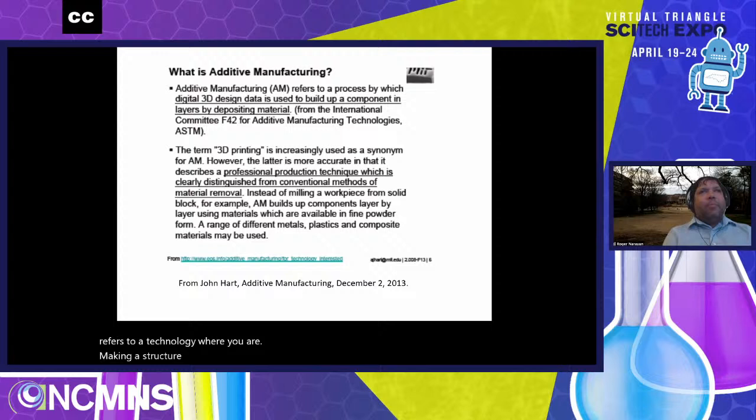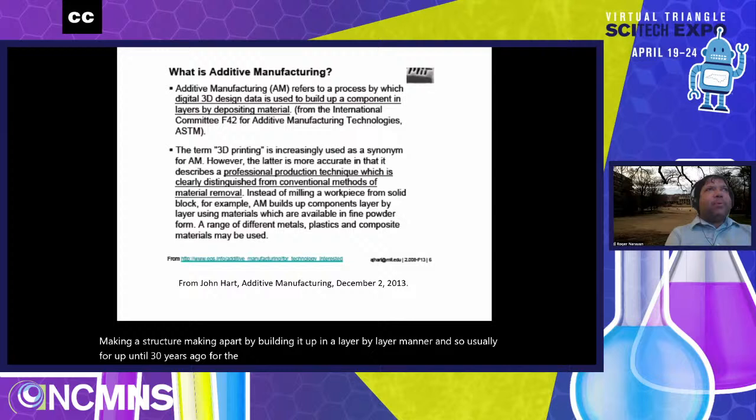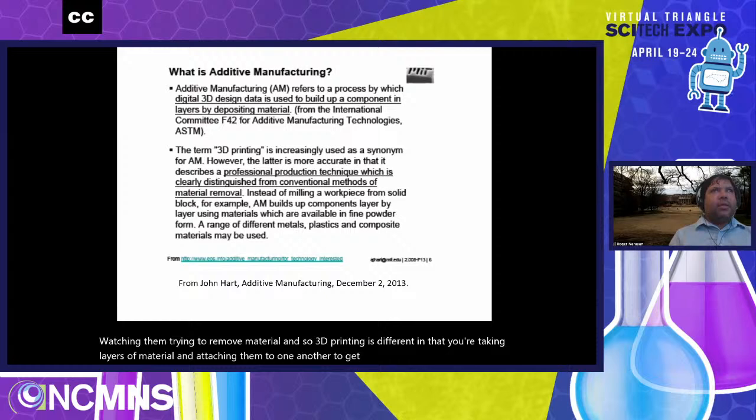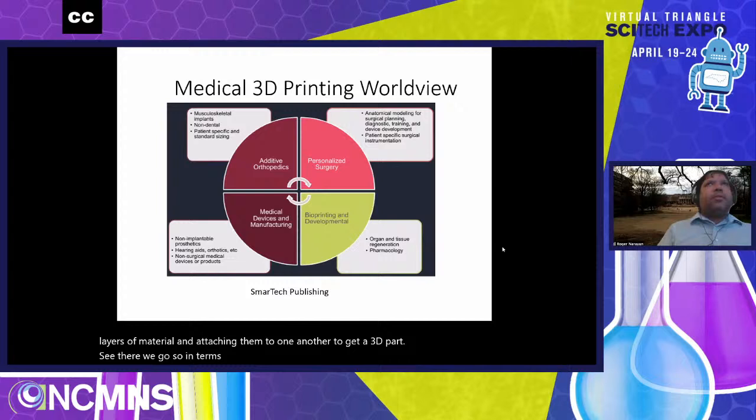And so up until 30 years ago, for the history of humanity, people were making parts by cutting them, subtracting them, etching them, trying to remove material. 3D printing is different in that you're taking layers of material and attaching them to one another to get a 3D part.